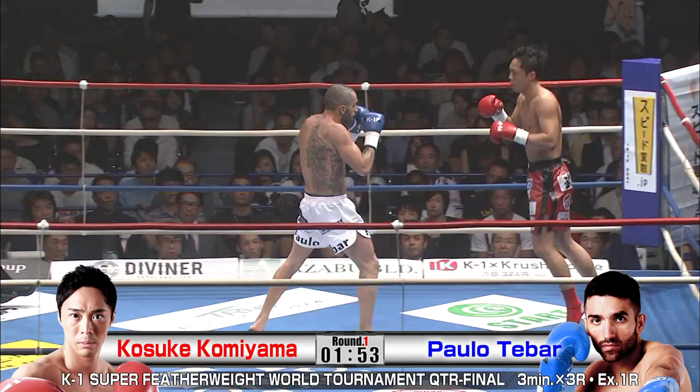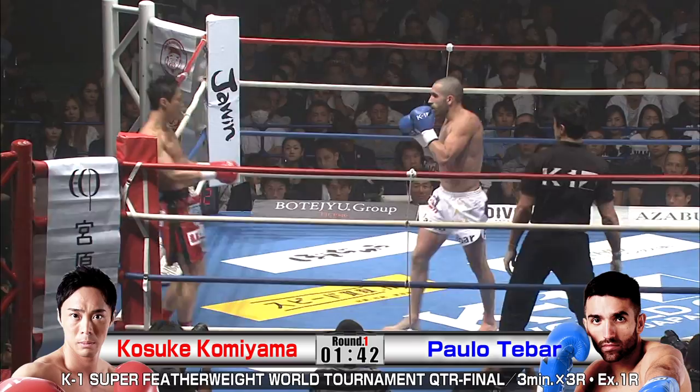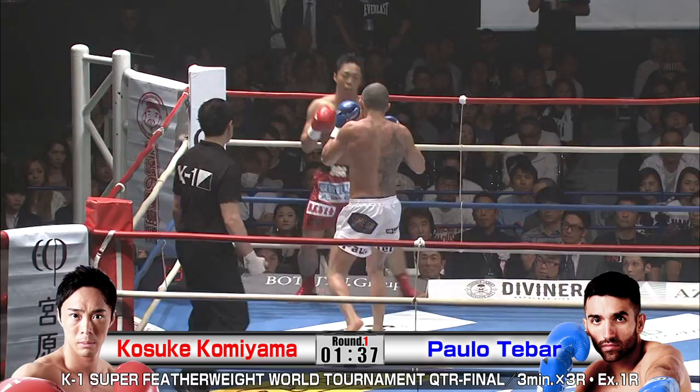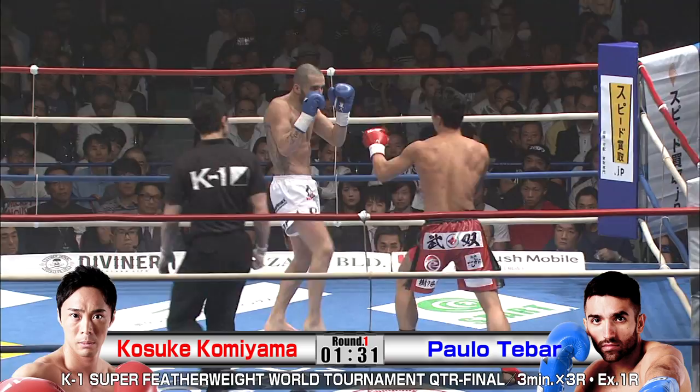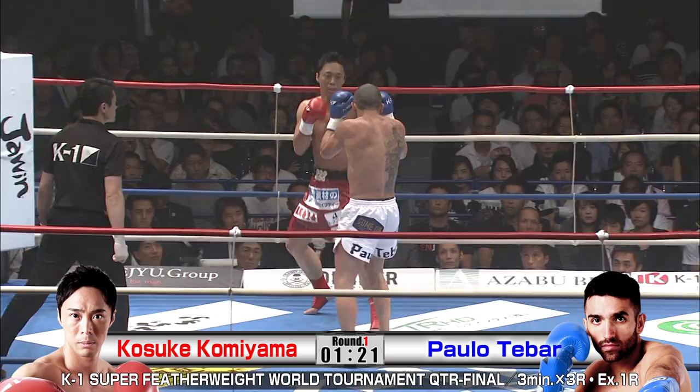Just getting out of the range of the mid kick there. Really long kicks. Nice, powerful right to the chest. He's got to make sure that he's not eating shots for free here. No. Good check there. Yeah, perfect check, man. Protected his body. I see that every day.